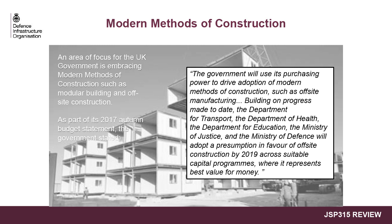Chancellor Philip Hammond confirmed the following. The government will use its purchasing power to drive adoption of modern methods of construction such as off-site manufacturing. Building on progress made to date, the Department for Transport, the Department of Health, the Department for Education, the Ministry of Justice and the Ministry of Defence will adopt a presumption in favour of off-site construction by 2019 across suitable capital programmes where it represents best value for money.